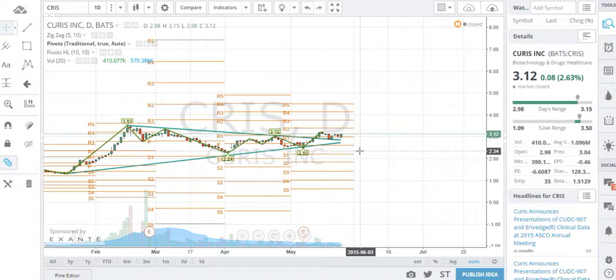There's no reason to sell right now. We're pretty much seeing a 7-cent gain. So I think this is definitely something that could potentially hit 350 to 375.